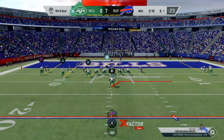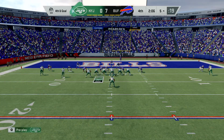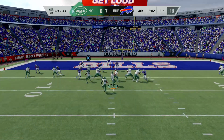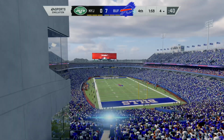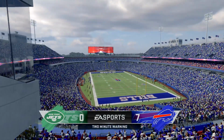They send Thomas out to the right by himself. Likely the play of the game here, trailing in the final quarter and going for it on fourth and goal. Darnold now to throw. That's caught. It's Thomas. And he will be brought down well shy of the goal line.